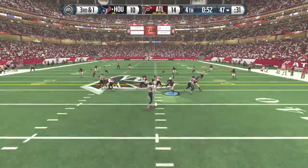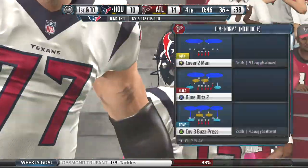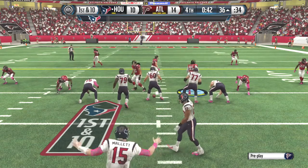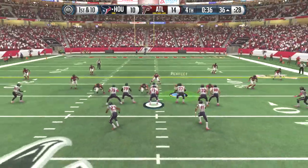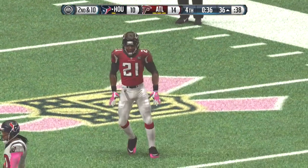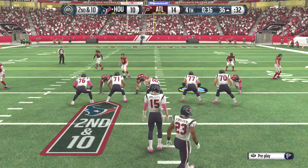Mallett standing back in the shotgun, ready for the snap. Complete to Hopkins. The Texans head to the line. They've got 1 timeout left here in the fourth quarter, trailing. They'll go hurry up rather than call a timeout. Now first and 10. Second down coming up. Time, obviously, a factor the rest of the way.